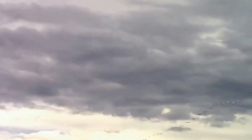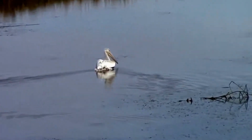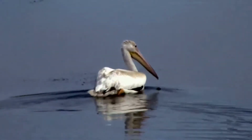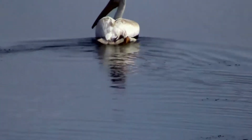They're really a pretty bird in the air, and their wingspan is pretty impressive. They can have a wingspan of up to 10 feet.